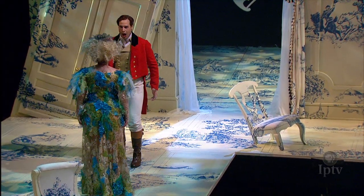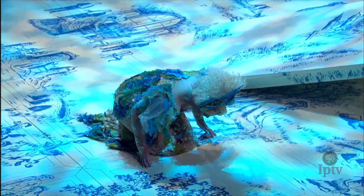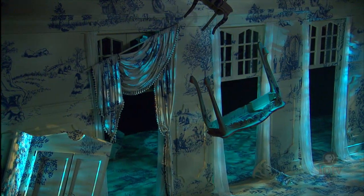The set is covered in toile. Toile is vignettes of nature, very structured, and we ended up with almost human scale vignettes covering every inch of the space. That gave us a lot of the grandness that we wanted.